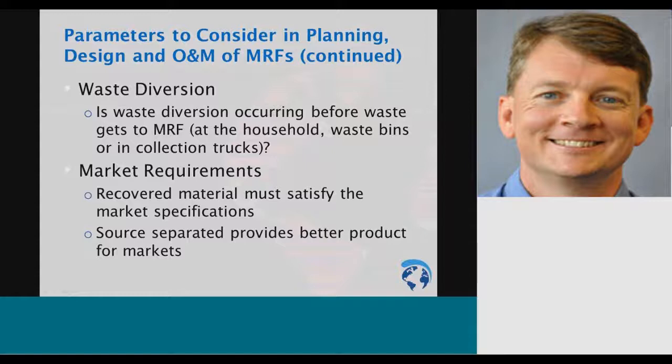For example, people may segregate out food waste right at their home because they compost it out in their backyard. They use it in their gardens or whatever the case may be, or they're feeding animals with that leftover food. Are people segregating out clean recyclables ahead of time, and maybe they're going to a whole separate facility, or they're going to a junkyard? People are separating out materials and taking them to a junkyard and things like that, and taking care of some of that before it comes to the facility that you're planning to build.